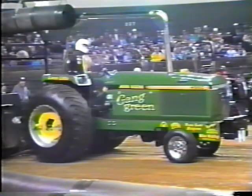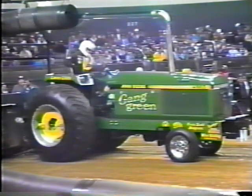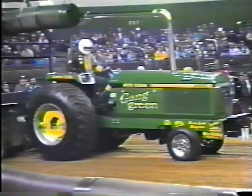Well, I don't think we've got any mini mows or much more, but here we go. Up number one, Lance Little, Tuscola, Illinois, the Gang Green John Deere. He's up number one here. Comes out of the pulling team out of the state of Illinois. And let's see what happens here.